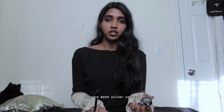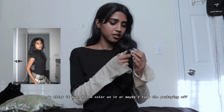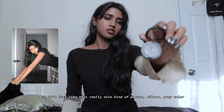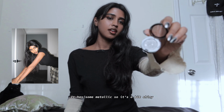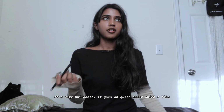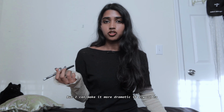For eyes, I've been loving these two products. They're both silver colored. The first one is just a Sephora eyeshadow. I don't think it even has a color name on it, or maybe I took the packaging off, but it's just this really nice pewter silver gray color. It has some metallic, so it's a bit shiny. I think this is a really nice color for going out, going to events, or having a special occasion. It's very buildable. It goes on quite sheer, which I like, but I can make it more dramatic if I want.